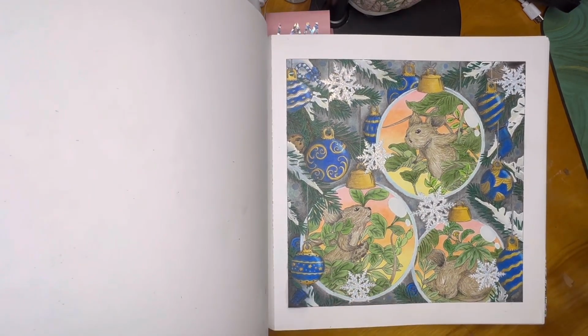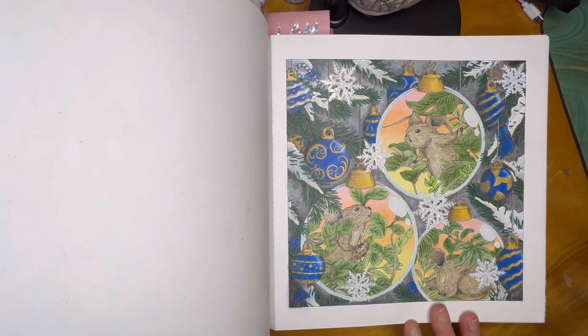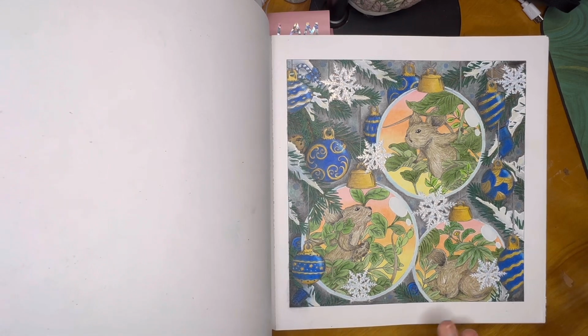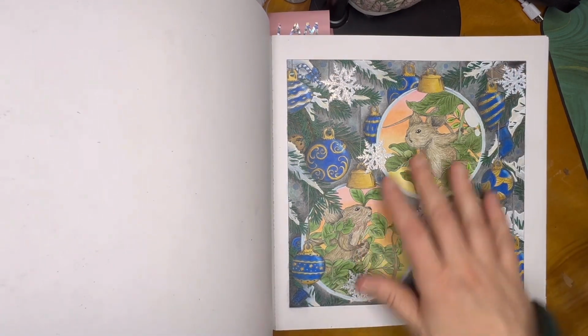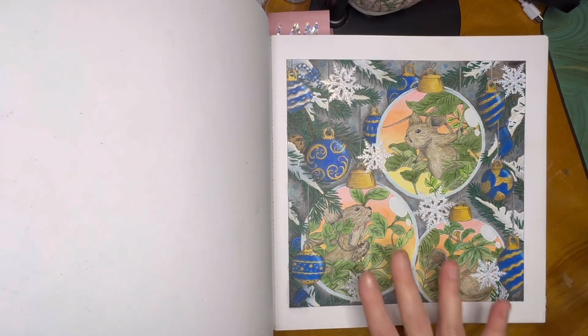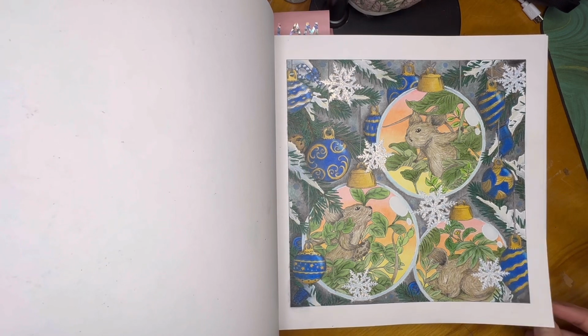I started it during Thanksgiving a year ago when I was at my parents' house, and I finished it sometime in December. And what's unusual for me is that I did not mark when I finished it, but I wanted a blue and gold color scheme for the tree, and then I have this pastel rainbow warm climate kind of thing for the quokka that are in there, and they are such cute little guys.